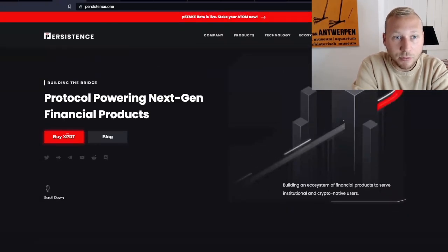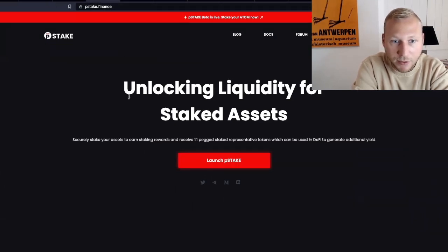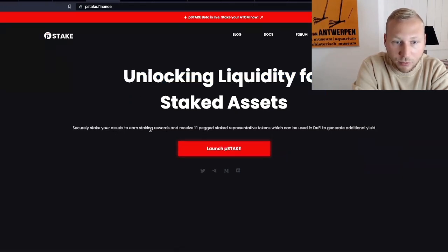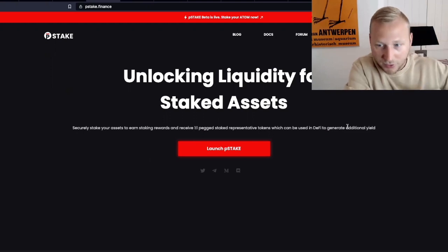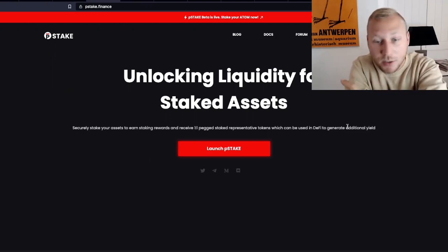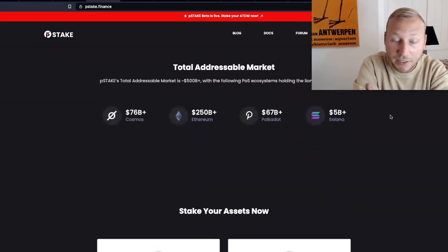But let's move on to pStake, right? So pStake, they have a separate website, by the way, pstake.finance, unlocking liquidity for staked assets. Securely stake your assets to earn staking rewards and receive a one-to-one pegged stake representative that can be used in DeFi. So you can basically imagine that you stake your atoms through pStake, right? And then you get a staking representative of that, which you can use in DeFi applications on Ethereum. So that's basically the high-level overview.